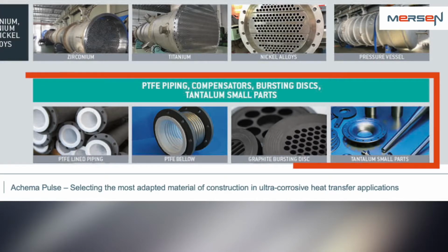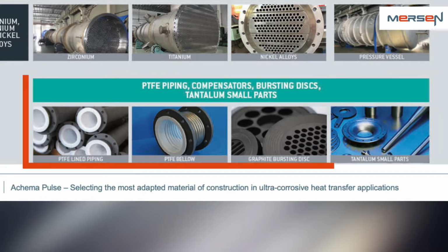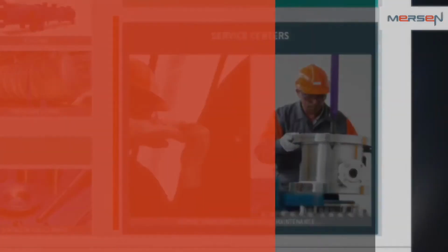And last but not least, it also produces PTFE lined steel pipes and fittings as well as PTFE lined columns. Thanks to our service centers strategically located in North America, Western Europe, North Africa, and Southeast Asia, we ensure the prompt servicing of our equipment wherever and whenever needed.